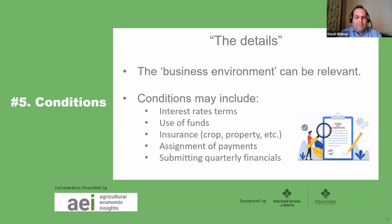Another part of this conditions situation, and one that we're going to talk with Tara quite a bit about, is that conditions can be details that are attached to your loan to help manage that risk, or to help get that loan in a way that the lender feels more confident and comfortable with. So one of them might be specific terms around the interest rates. Maybe the interest rate is going to be at X% for a few years, and then it could be adjusted down the road. Maybe there are limits on the uses of the funds. Maybe there's a request for crop insurance or property insurance to put against this collateral, against these assets that are in place. Maybe there's an assignment of payment for government payments. And finally, there could be a request to submit quarterly financials.